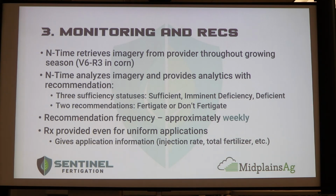As I mentioned earlier, there are 3 sufficiency statuses. Either we're sufficient, which is green, we don't need to fertigate. There's an imminent deficiency, fertigation would be recommended. And if it's deficient, you definitely need to fertigate, right? So those are kind of our 3 different nitrogen sufficiency statuses. And then ultimately there are two recommendations that can come out of it, either fertigate or don't fertigate.